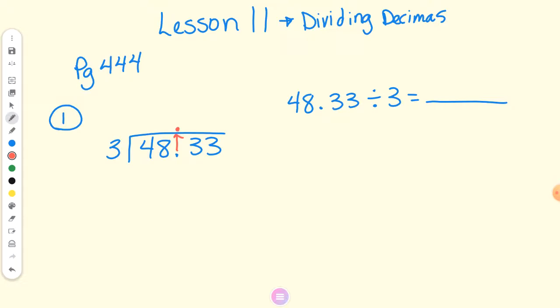Now, when you do your long division, you have to make sure you place your numbers in the proper spot. So let's start from the beginning. What do I have to think about to do my division? Kendall? How many times does 3 go into 4? Just 1. So I put a 1 above my 4.